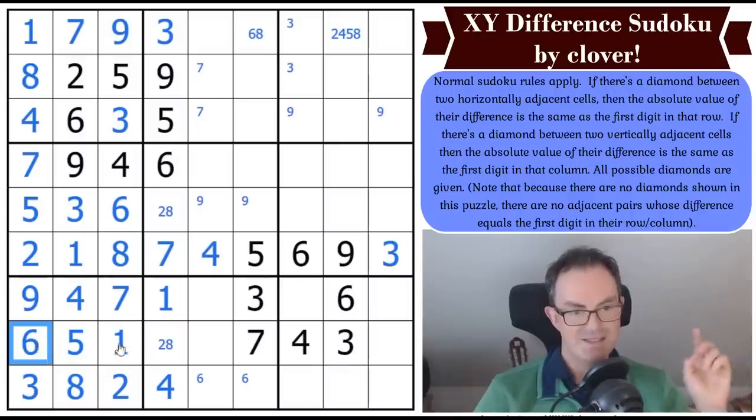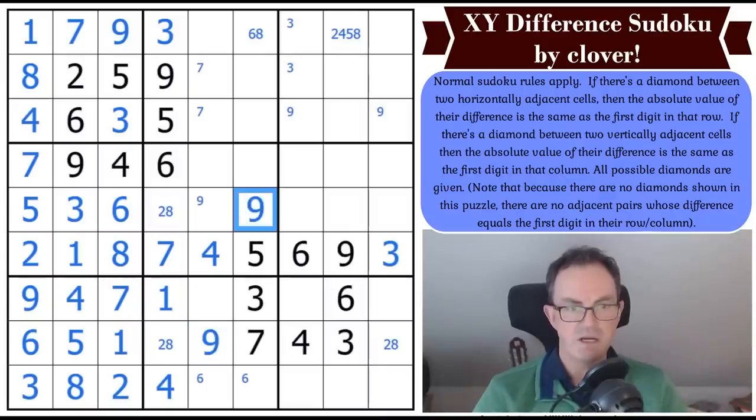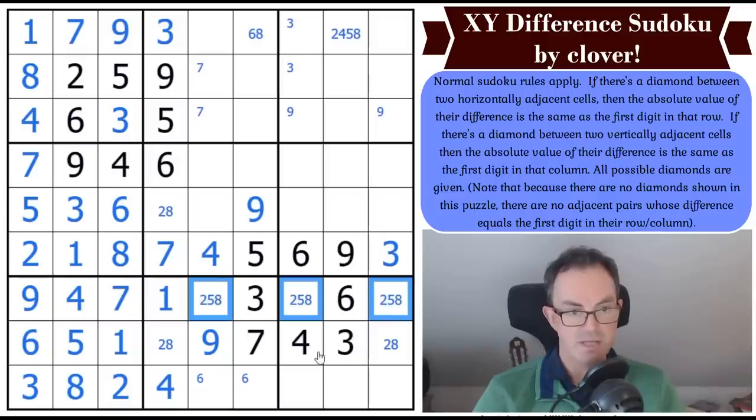So 6 is an impossible difference in this. So this square can be neither 2 nor 8, because that would be a correct difference, wouldn't it? So that square's got to be the 2 or the 8. And that square's got to be a 9 by Sudoku, therefore. Oh, and that gives me a 9 here, apparently, according to pencil marks. He's of no help in solving this puzzle. Now we've got 2, 5, 8 into those squares by Sudoku.